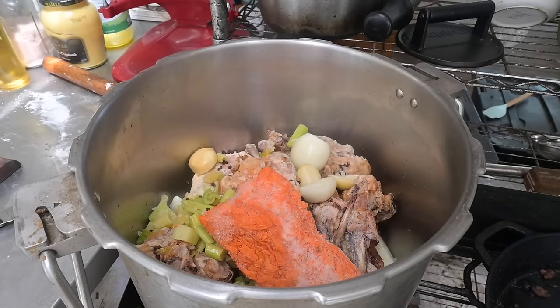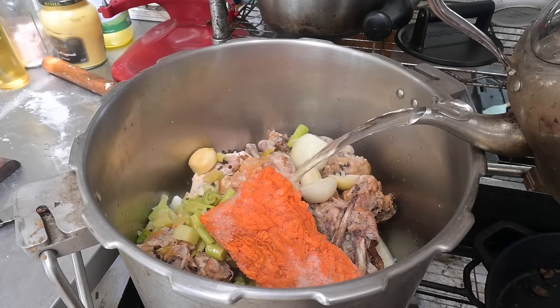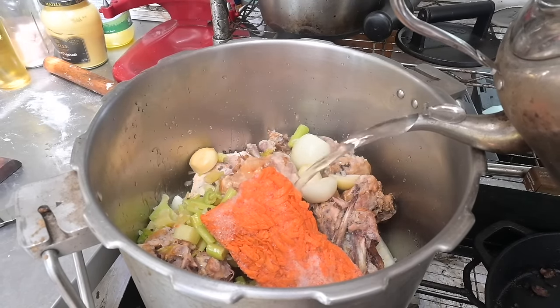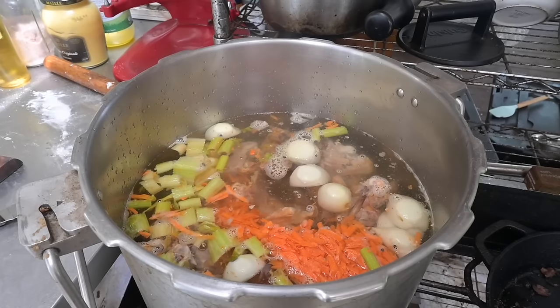I pressure cook my stock for 90 minutes. I find this is an optimal kind of time to get those bones to fall apart, but also have lots of color and flavor in the stock as well. After that, I strain out all the solids. I'm not pedantic about it.